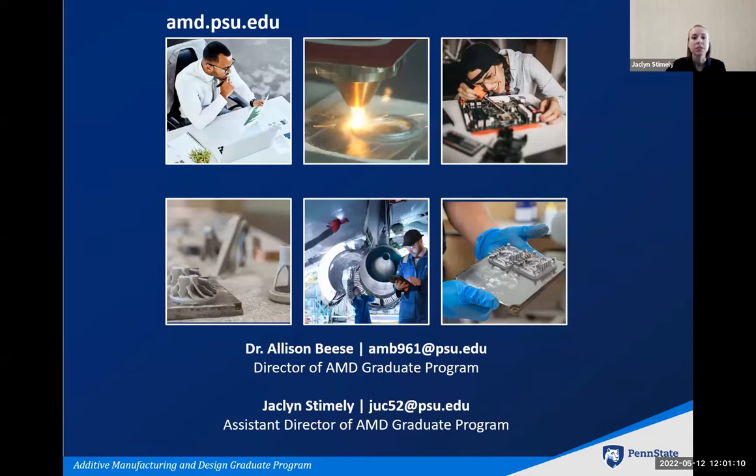The AMD concentration provides the knowledge and skills that can open doors to new career paths and further education focused on additive manufacturing and design. It can serve as an entry into fields that make use of 3D printing, including aerospace, consumer goods, energy, medical, and oil and gas. It is also an excellent way to add foundational knowledge of this emerging technology to a resume and skill set.